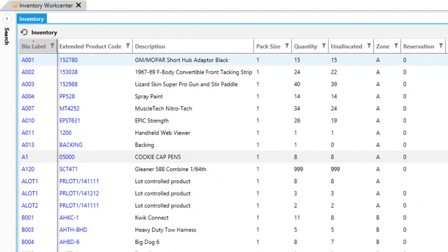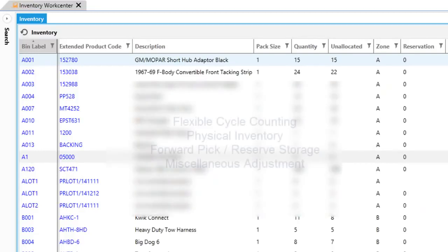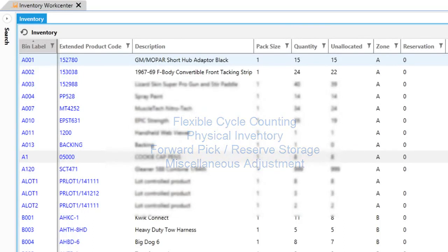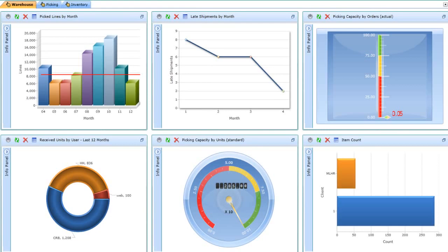AccellosOne WMS provides detailed bin-level inventory management and views through the Inventory Work Center. AccellosOne WMS also supports flexible cycle counting, a physical inventory process, forward pick and reserve storage replenishment strategies, and configurable miscellaneous adjustments. Accellos offers a fully integrated web-based business intelligence tool incorporating content in the form of a key performance indicator library and a mechanism for pulling and displaying KPI data from various sources.